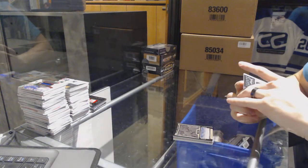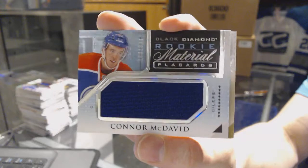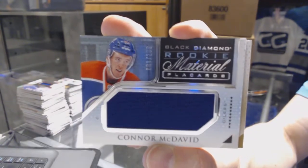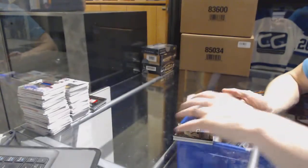We've got a rookie material placards, number to 299 for the Edmonton Oilers, Connor McDavid. Rookie material placards of 299 for the Oilers, Connor McDavid.